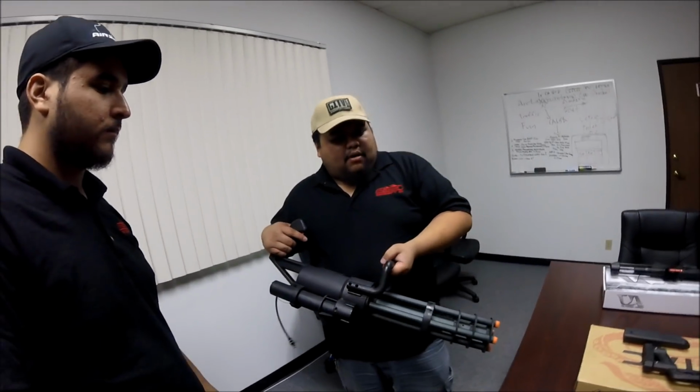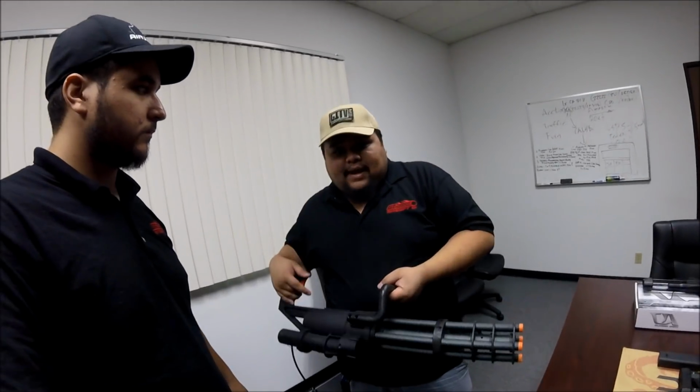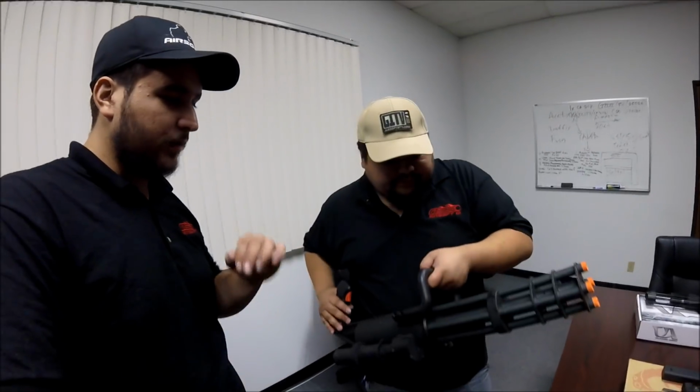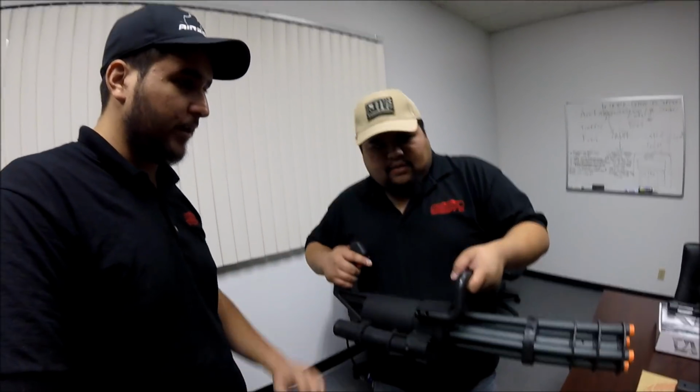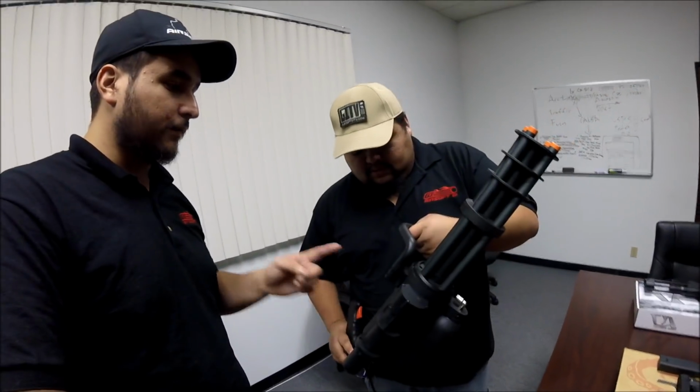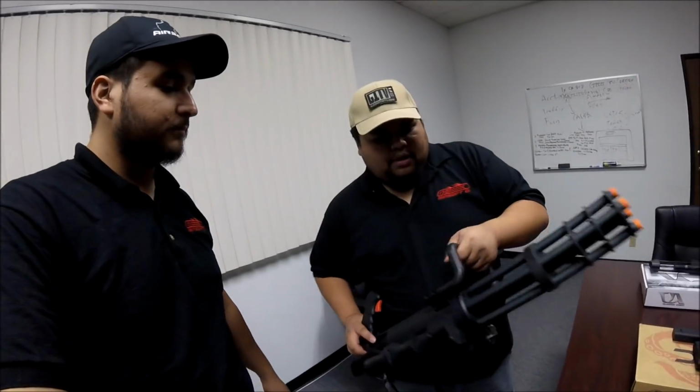And it being HPA powered, you can adjust the FPS. From what we were told, it can go anywhere from 350 to 440, 450, somewhere around. Maybe a little bit less. Do not exceed 120 PSI in the regulator, though. Yeah, that's what they recommend. And they do have an upgrade kit coming out pretty soon to up it from 30 rounds a second to 40 rounds a second too. Classic Army announced that when this came out. Oh, that's cool. I didn't know that. You learn something new every day.